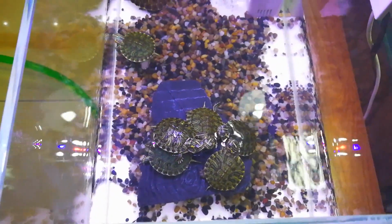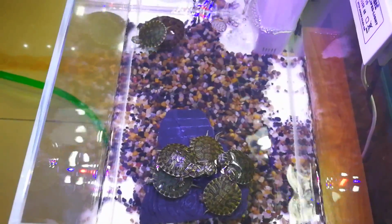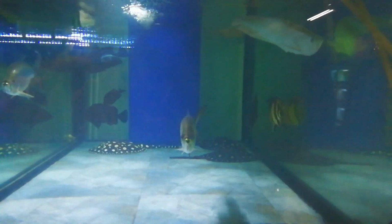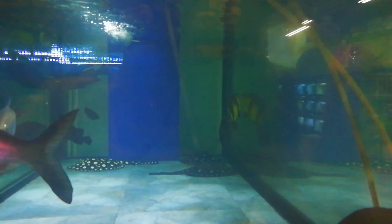Alright, I'm gonna go pay for my food and go back to work, and then when I get home later, we'll update my tanks. Alright, one more thing I saw on my way out. Look at these vampire tetras in here. They're huge, and that is the biggest platinum arowana I have ever seen. That's bigger than any arowana I've seen in public aquariums.